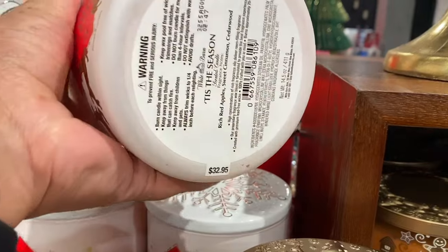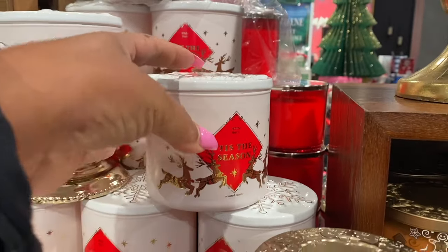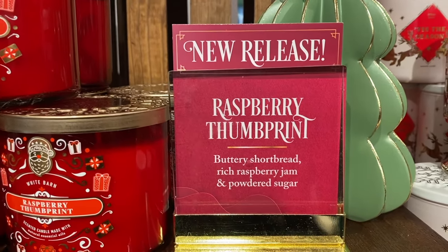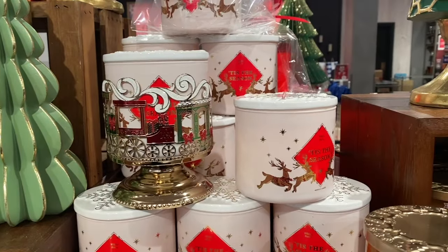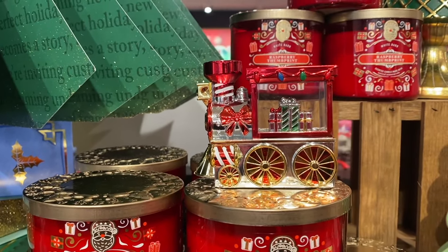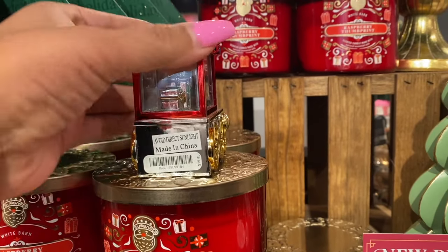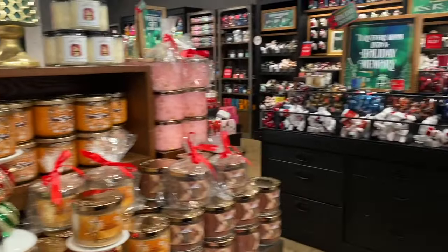'Tis the season here. This one we've seen before, and I don't mean the glass, I mean the 'Tis the season with the notes and all that. We've had it before, so definitely it comes back every year. This is a very, very strong candle. If you like cinnamon, I like the cinnamon in that candle at least. So definitely a good one. And then here's the topper, the train topper. I really like it. It is very, very cute.